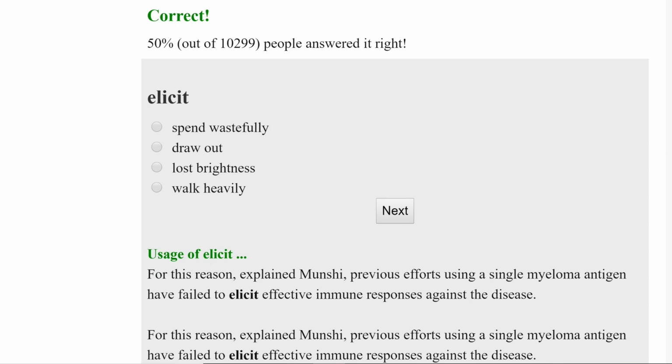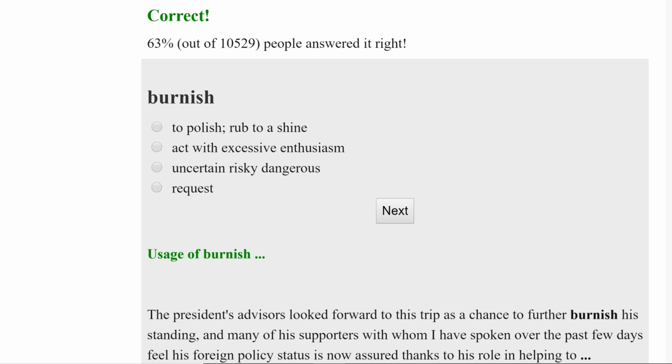To elicit, to draw out. She elicited praise for her work. She drew out praise from the audience. Burnish, to polish, to make it shine. He burnished his CV with the voluntary work.